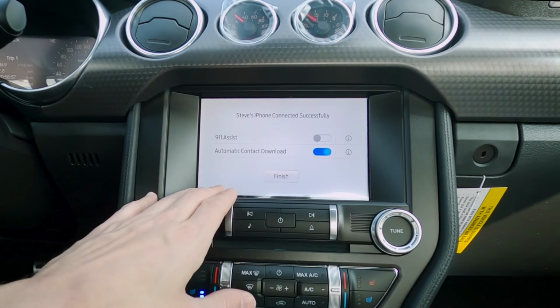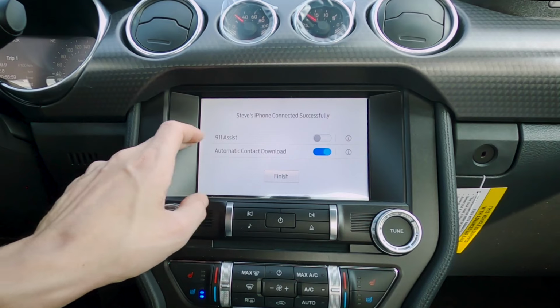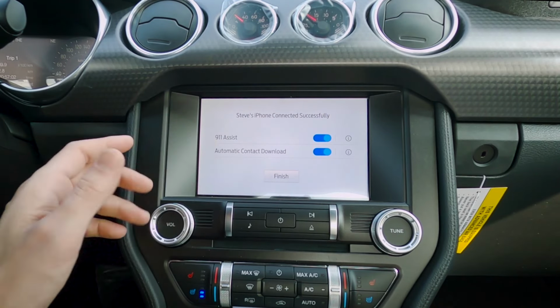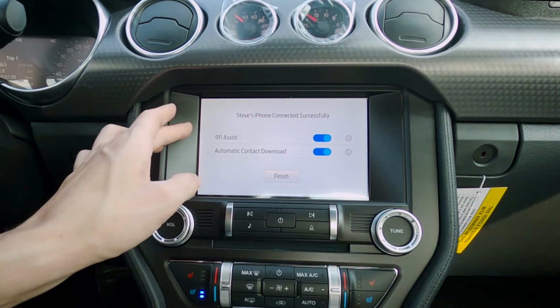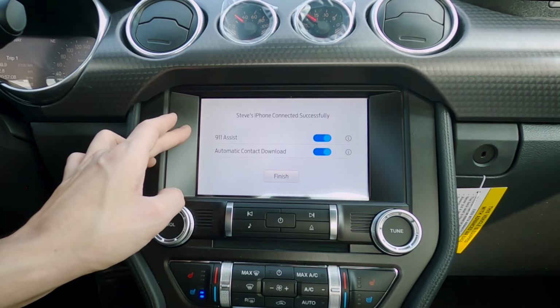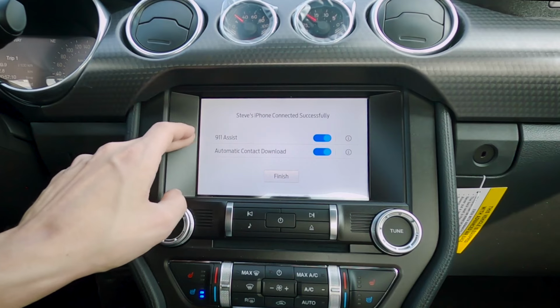Excellent. Okay, now taking a look there, a few other things to point out. 911 assist, I always recommend turning that one on. The big reason why is because if your cell phone's connected and you're in an accident, the vehicle is automatically going to dial 911 for you and talk to the operator. So definitely recommend keeping that one on.